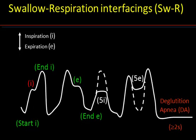In this slide, I want to define swallow-respiration interfacing, a term I referred to earlier. This is a measure of when swallowing takes place in relation to the various respiratory phases. This diagram shows the respiratory cycle, white line, with inspiration upward and expiration downwards. Theoretically, swallow can take place at any time during the respiratory cycle, i.e., at start of inspiration, during inspiration, end of inspiration, during expiration, end of expiration.